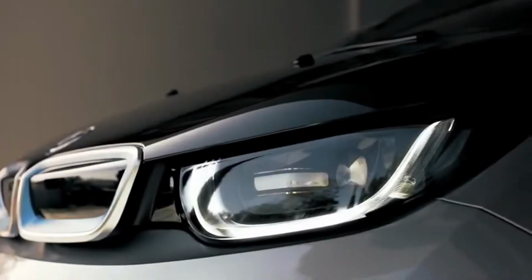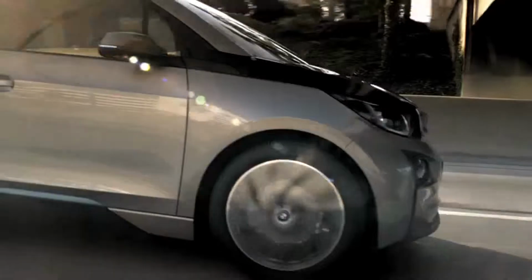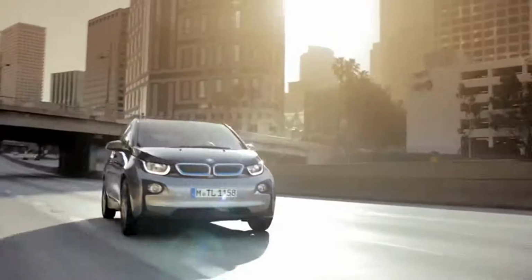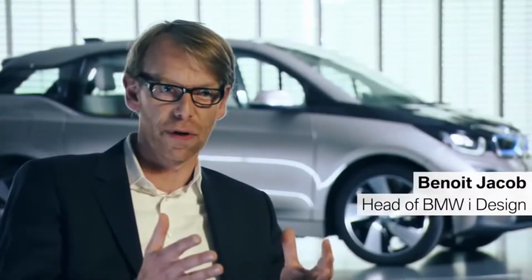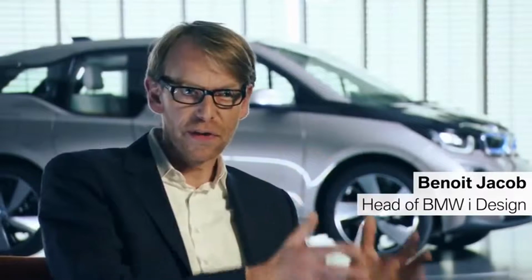A visionary vehicle concept, sustainable mobility, and inspiring design. This is the all-electric BMW i3. We had, right from the beginning, developed a specific design strategy for the BMW i sub-brand, where we of course want to combine the idea of sustainability, responsibility, together with the idea of emotion, and this is something that we call Next Premium.